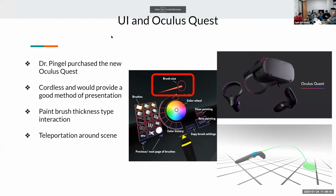Awesome. Yeah, so Dr. Fingal mentioned he bought the Oculus Quest, which is really good for demos. We used it yesterday on one of the VR applications, the page, and it worked really well.